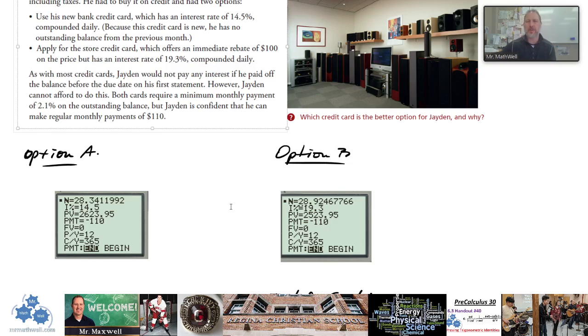So they're pretty close. Like really, I mean, if you went either way, you'd probably be okay. However, 0.3 to 0.9, you know, that's 0.6 of a month. That last month, you're going to owe a little bit more for option B, okay? So instead of 0.3 months, so that's like 0.3 of 110, right? So that's $35 or whatever. That's what you're going to pay the very last payment. For this one, it's going to be 0.9, so it's going to be closer to $100 you're going to pay for that last payment. So that's the difference there.